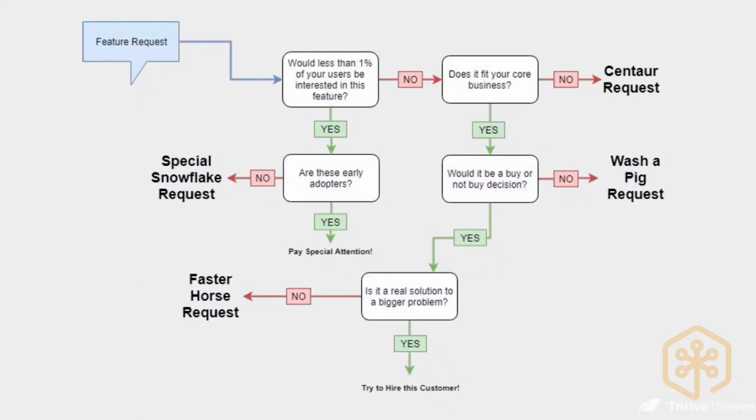Now, because I'm a nerd, I made this little flowchart, and it just makes it easier to decide what happens when you get one of those feature requests from your customers. So this regroups everything that I just talked about. Would it be less than 1%? Would those people be influencers or early adopters? In which case you would pay attention to this. If not, then it could be either the Centaur request or the Wash a Pig request.